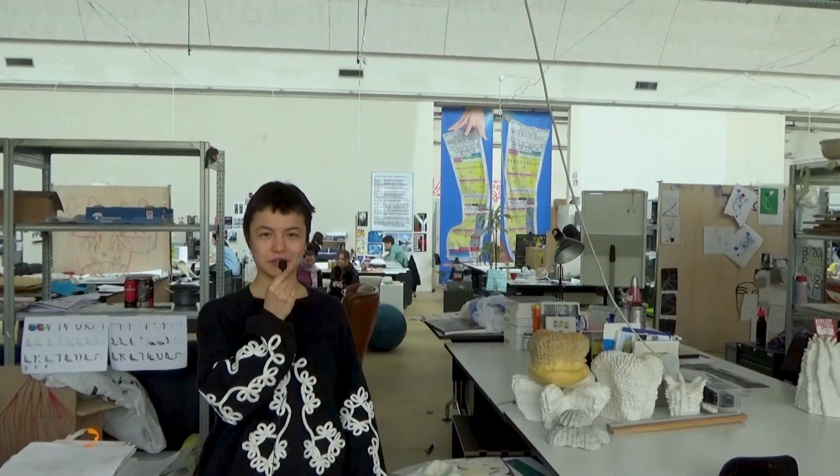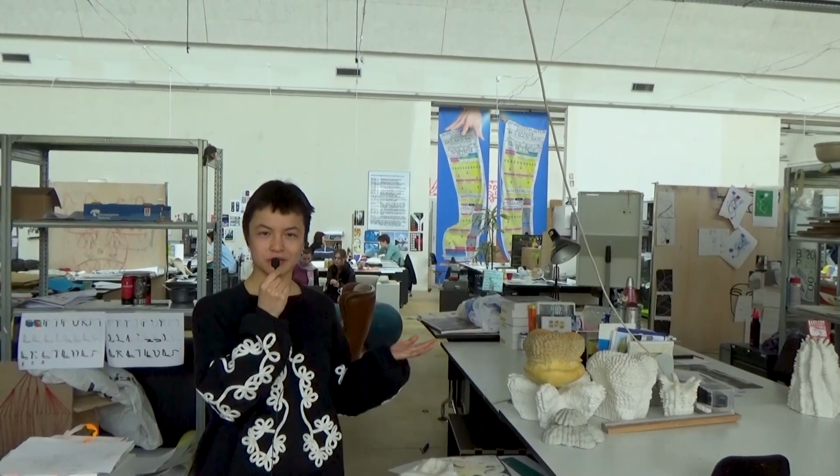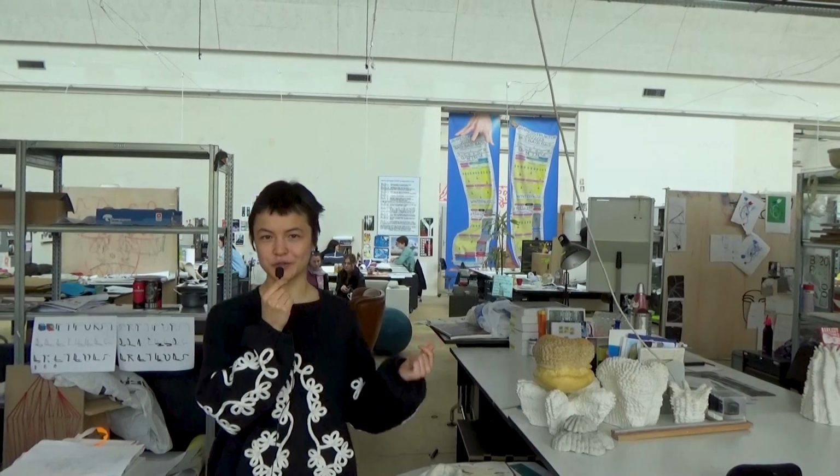And this last one is an example of what the design studio spaces look like, so quite a difference from the fine art studio spaces.